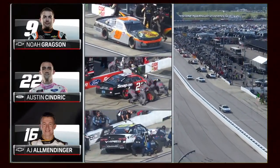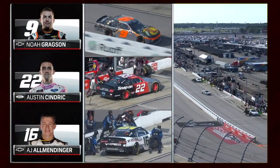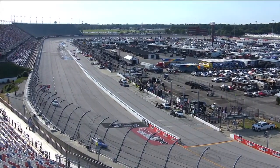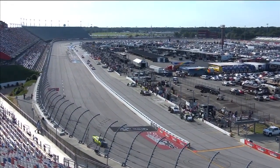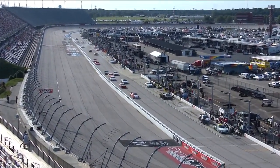He'll get 4 Goodyear tires and some Sunoco fuel. He says, my car needs to be just a little bit better under maximum compression in turns 1 and 2, partner. That day for AJ Allmendinger, that loose condition showed up just 8 laps into that run. He lost the lead and said, there's nothing I could do. We've got to get this car tightened up.